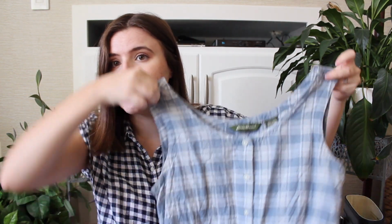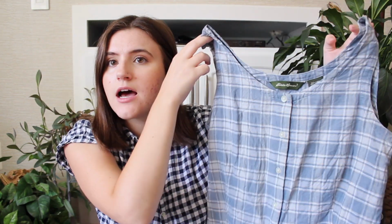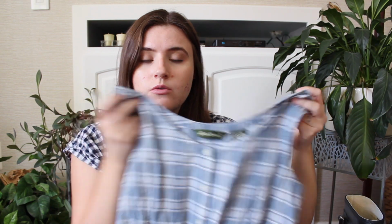Up next is another Eddie Bauer item. This is an Eddie Bauer button down tank top in this really pretty blue and yellow checkered pattern. I definitely gravitate towards blues and greens when it comes to clothing. I don't really know why, but I just really like blues and greens. I like wearing that color. And this is definitely more of a summery item, but it is still really hot here. I mean, it's still in the 90s here, so we've got quite a ways away for fall.